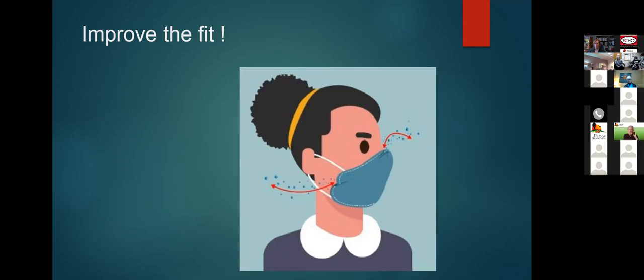It's all relative risk, quite honestly. None of this is 100%. And so every little bit really can make a difference. Next slide, please.